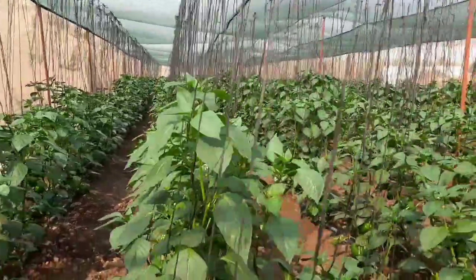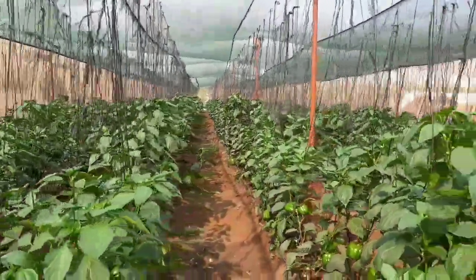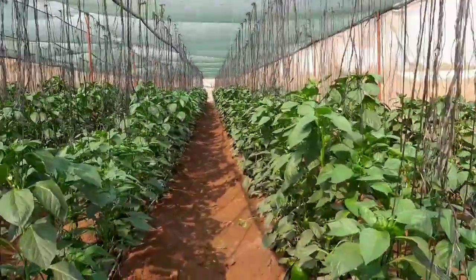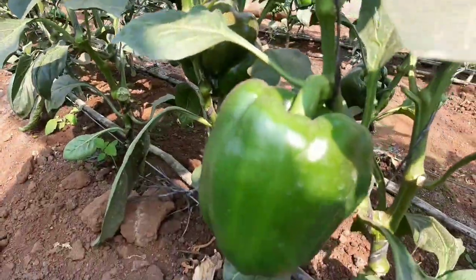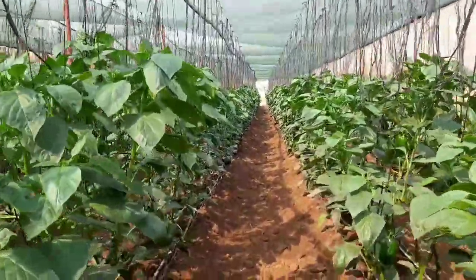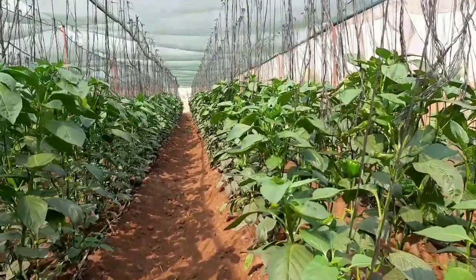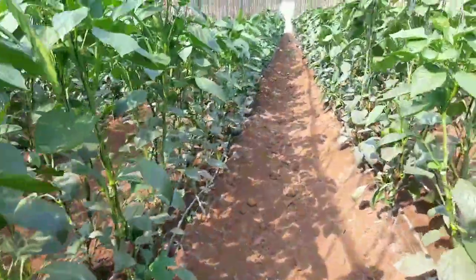So even the shed net is producing quite some very lovely peppers. I think we gave you an update on this shed net, and it's doing quite very well. The size of fruits is quite enviable. Look at the size of fruits that are coming up here, very lovely. And you can also see the height of this crop, quite very good, and doing very well so far. So a lot of these fruits coming up already.